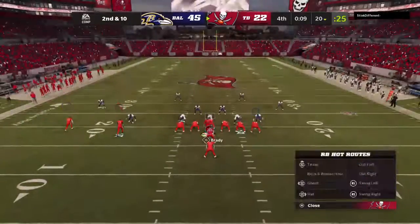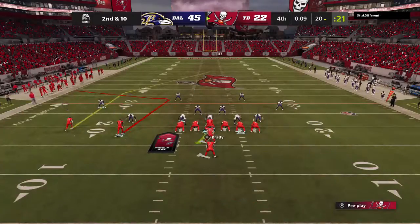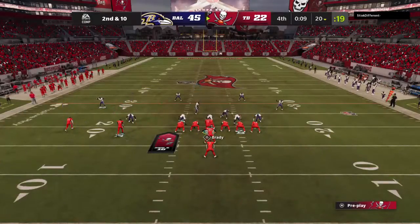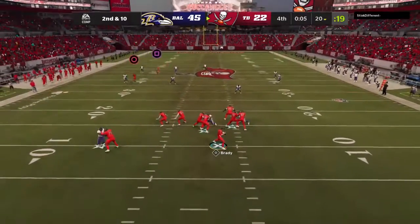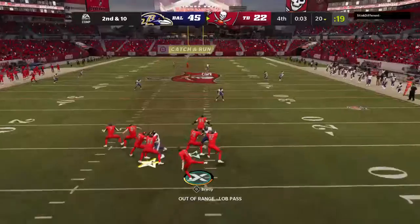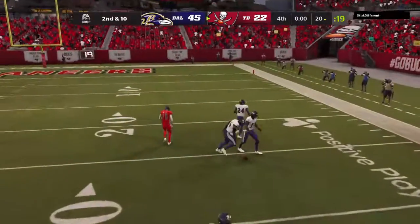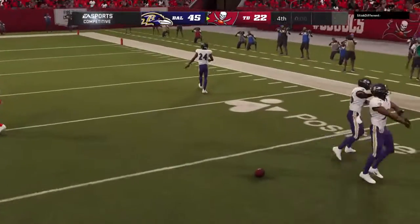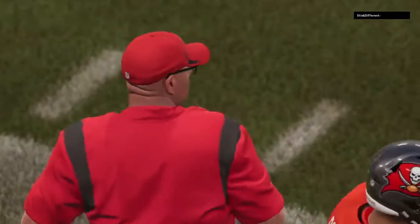2nd and 10. Now Brady, now a desperation throw deep downfield, and that will be incomplete as time has run out on this football game.